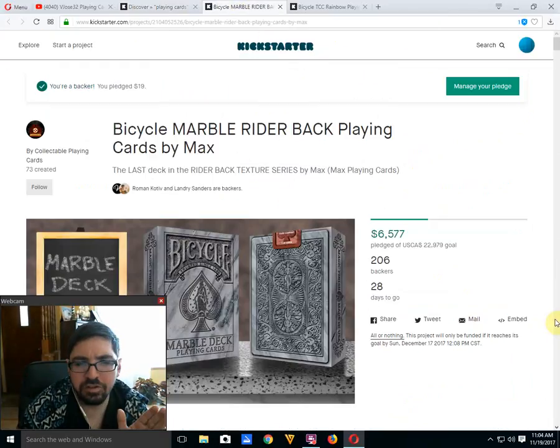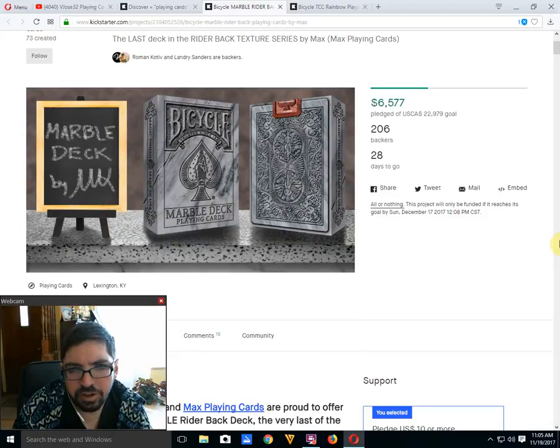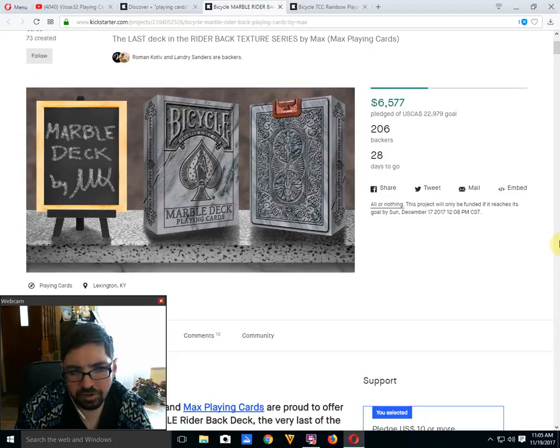This is going to be, to my understanding, the last customized rider back. This has kind of gone on for a while where they don't want people customizing rider backs, but then they've allowed it to some extent. Now, the only customizing you can do after this deck with rider backs is changing the color. Which is fine. I understand the SPC wants to protect their back design and their property. And it's not the end of the world.